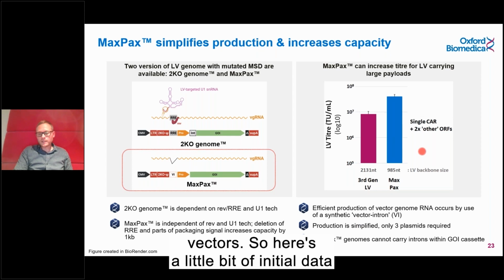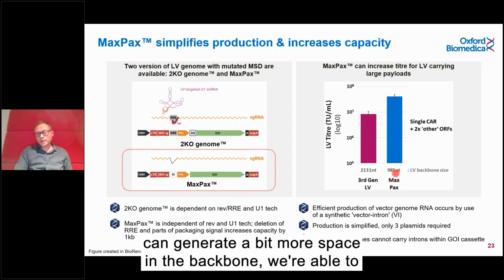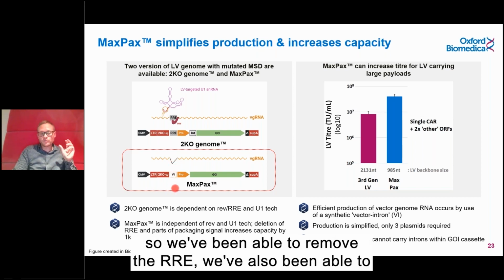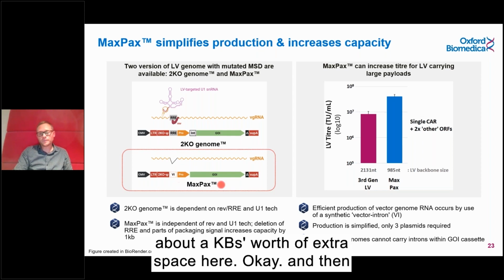So here's a little bit of initial data, which is interesting, showing that when we can generate a bit more space in the backbone, we're able to see some stimulation in titers. Because the intron itself doesn't contribute to splicing, we've been able to remove the RE. We've also been able to remove some other aspects of the packaging signal to give us about a kb's worth of extra space here.